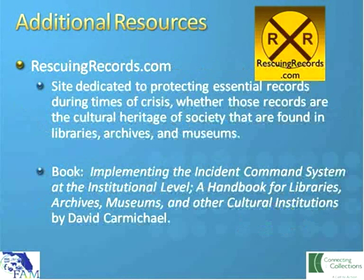And to get a translation of all these resources and services to a level that we deal with more, there's an excellent website called rescuingrecords.com. It was designed by David Carmichael, who wrote the book listed down below. The book is called Implementing the Incident Command System at the Institutional Level, Handbook for Libraries, Archives, Museums, and Other Cultural Institutions. He was, or at least still is, the archivist of the state of Georgia. So he has a very good understanding of how ICS works and how we can use it at our levels for all different types of institutions within the state. So it's incredibly useful to use.